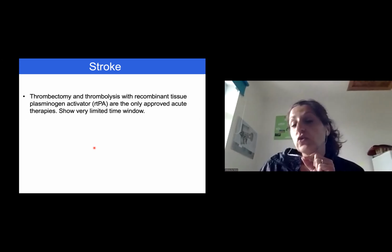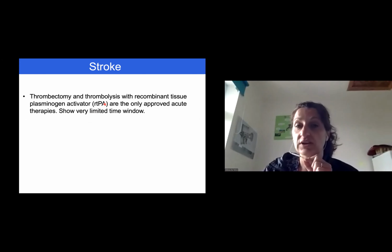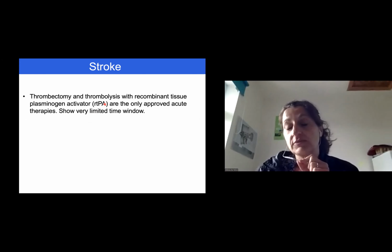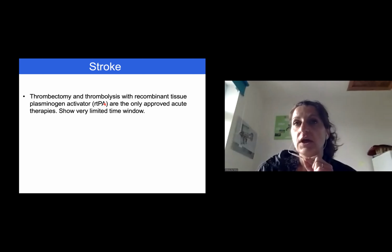Nowadays, we have two approved acute therapies for the treatment of stroke, the thrombectomy and the thrombolysis with the recombinant tissue plasminogen activator. However, there are severe limitations with the use of these therapies, and these are mainly dictated by the time window. Indeed, if patients are lucky enough to reach emergency care within 3 to 4 hours at the maximum, and this intervention can start within 3 to 4 hours from the onset of stroke, there is an increased likelihood of those interventions being successful. Otherwise, the longer we wait, the lower the likelihood of successful intervention.